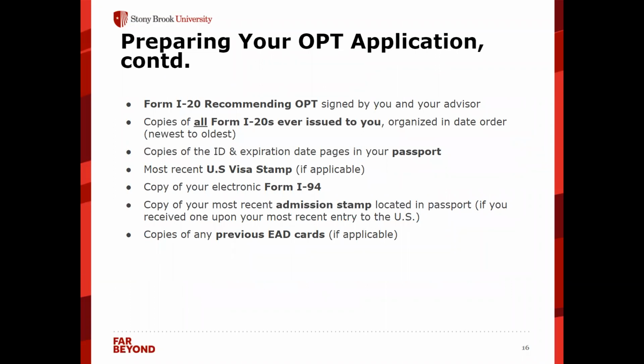Additionally, you'll need the Form I-20 recommending OPT. You can't apply for OPT without that I-20. You'll need copies of all I-20s that have ever been issued to you, either from Stony Brook or any other institution. Copies of your ID page and expiration page on your passport, copy of your US F-1 visa, if you have one, a copy of your electronic I-94 that you can get on the Customs and Border Protection website, a copy of the admission stamp that you got at the airport in your passport. If you did get one. If you didn't get one, then you just don't need to submit anything. And then if you have previously gotten an EAD card, you would provide a copy of that.